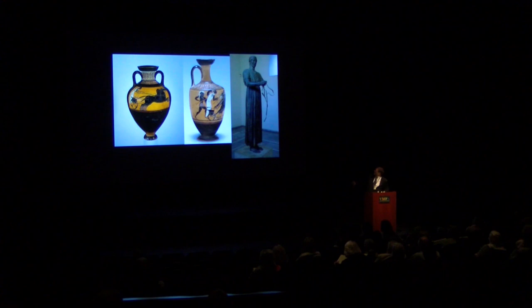This one isn't belted, but probably they were belted because, again, you're moving along at speed, and you probably don't want your garment sort of blowing behind you and getting in your way. So often they seem to be belted, but the belt isn't always depicted.